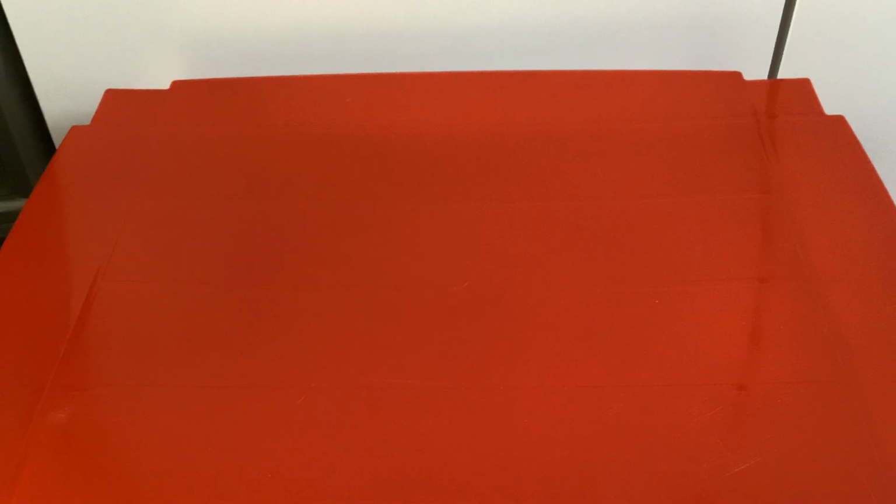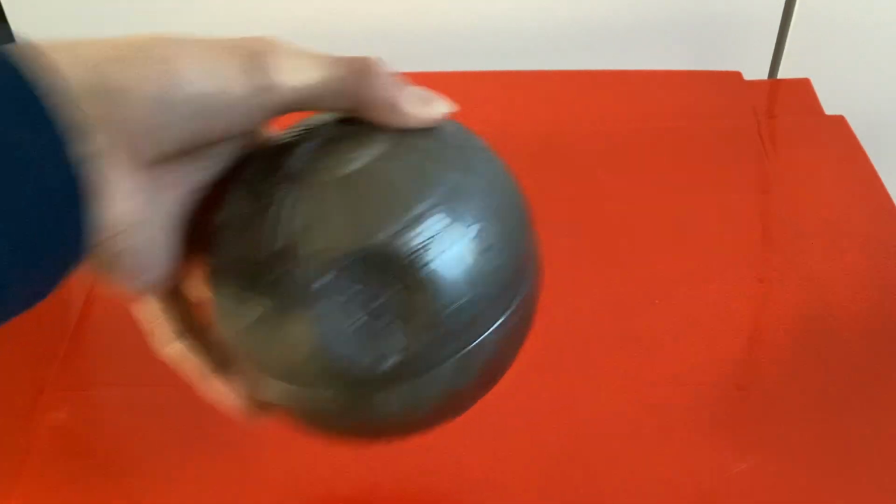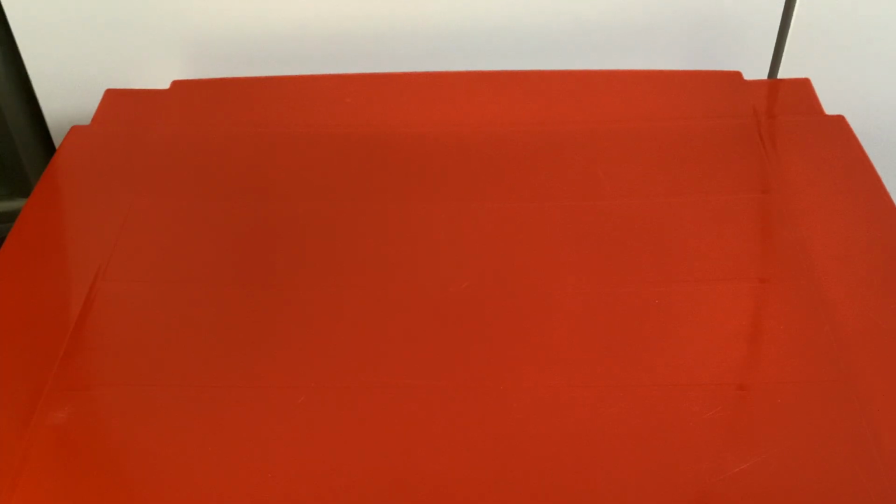Death Star, you can do it a little bit until you put it in the correct rotation, where the super laser is not facing like that, but like this, the way you want it. That way, though, it falls off, so yeah, you have to be careful.